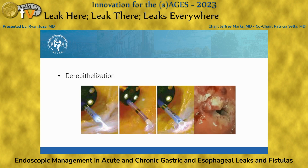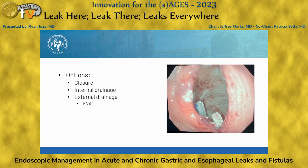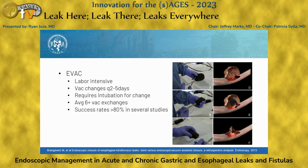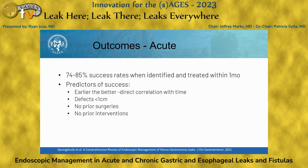This is an argon photocoagulation. You want to de-epithelialize or take down the mucosa so that you can get good apposition and get that to heal if you're going to close it. You can close it directly. You can internally drain it depending on how large the orifice is, or you can externally drain it with endoluminal vac therapy. These work best with large defects, heavy contamination. It's a slow and steady process, and more proximal is better, but labor intensive. So you're changing these frequently, on average 6+ vac changes, but success rates can exceed 80%.